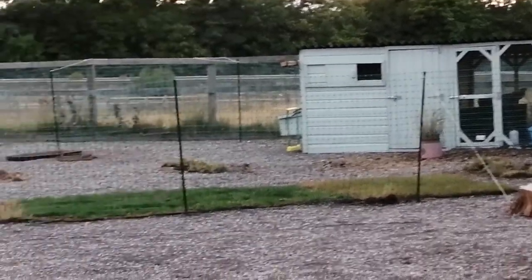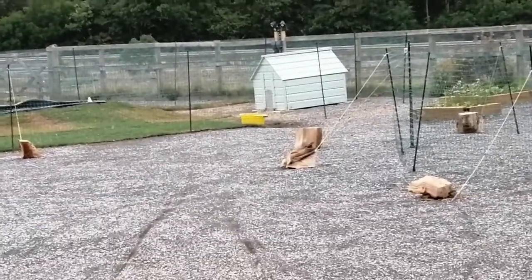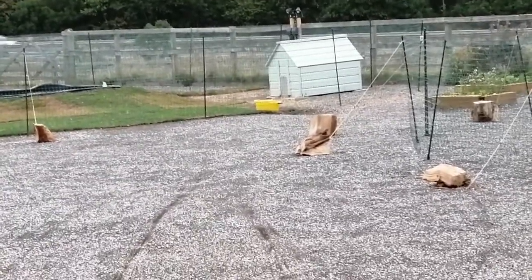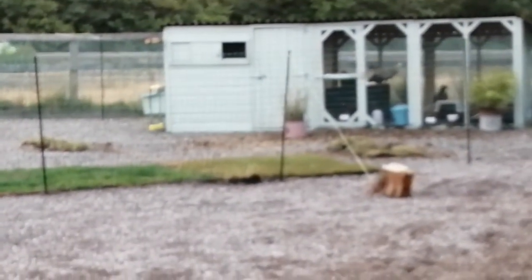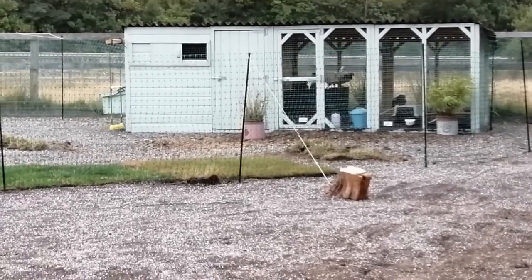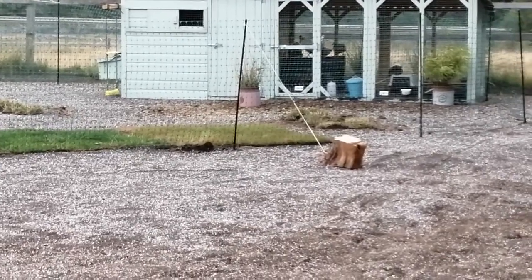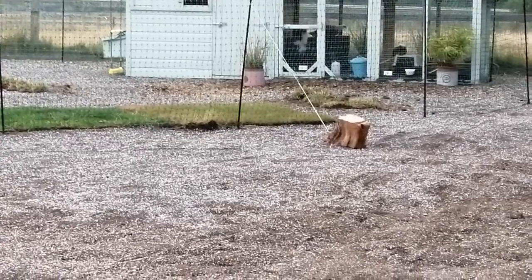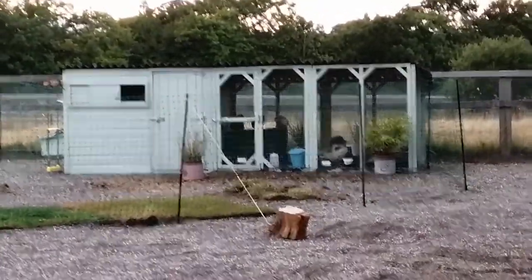Ducks, we managed to get them all in this evening. They did have to have 2 attempts, but they all actually went in by themselves. So really good news. I'll just have a little look for a bit longer because the Appenzeller's up there with the Welsummer. Seems to be okay though. Fingers crossed. Right, I'll show you what else we've done.